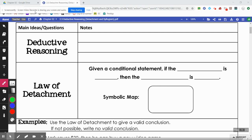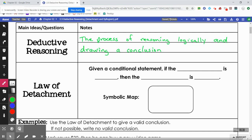resolutions. So by definition, deductive reasoning is the process of reasoning logically and drawing a conclusion from given facts and statements. Okay, now let's try to explain that.